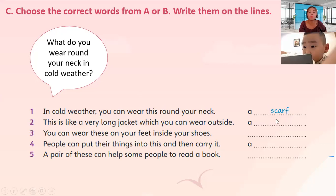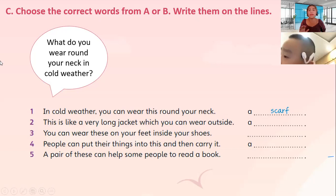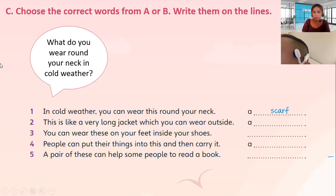Okay, look at number one. So the answer for number one is scarf. In cold weather, you can wear this around your neck. This is wrong, Kimby. This is not around your neck. It's around your neck. Okay, that is a scarf. Okay, number two, Kimby. Kimby, listen.